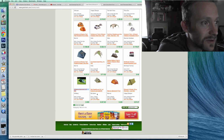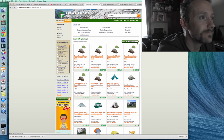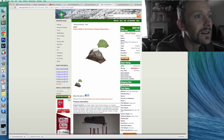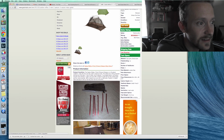Here's a seed house from Big Agnes. That's not bad. Let's go to the next page. Got a carbon reflex MSR tent. That's not bad. I do like the carbon reflex tent. This is from backcountry.com again. 2 pounds 13 ounces. Not bad.